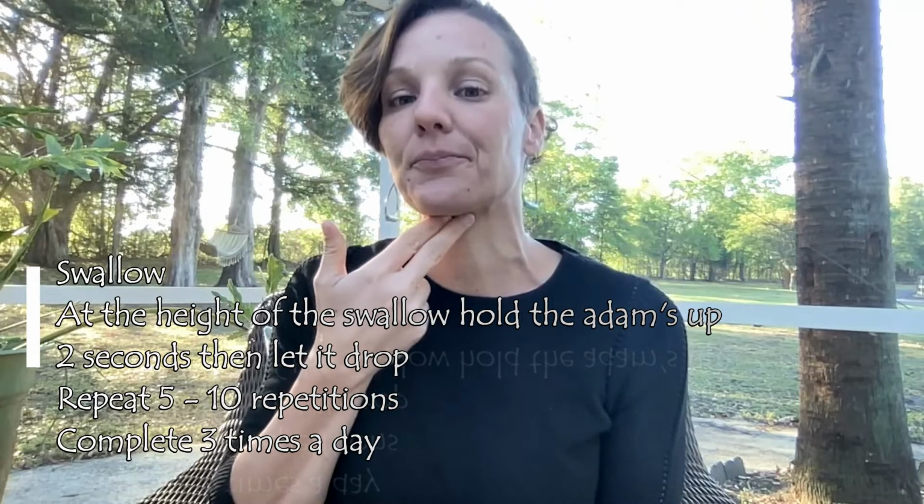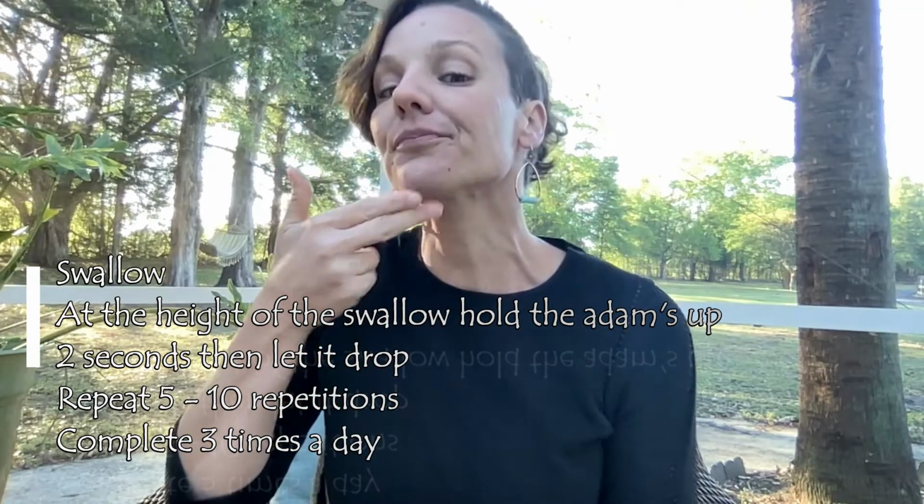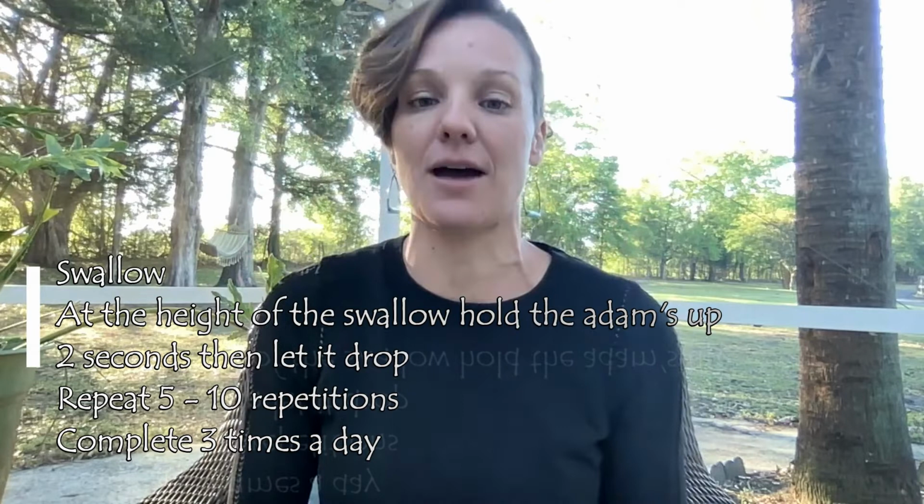So I swallow, drop. All right, so I'm gonna swallow again. I'm going to count to 2 with those muscles squeezed, trying to keep that Adam's apple up, and then I'm gonna let it drop. So I swallow, drop. Now, I will use my fingers on my Adam's apple just to feel the movement, but I'm not pushing, I'm not pulling, I'm not doing anything to try to get those muscles to go.